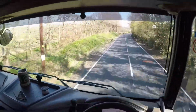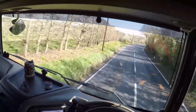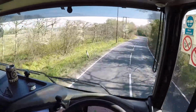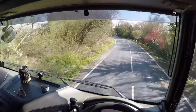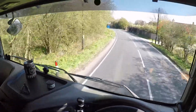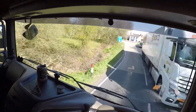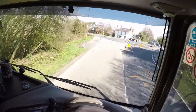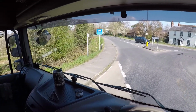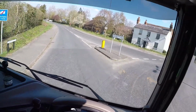Got the wing mirror pulled in a bit because it's a bit tight with trucks coming in the opposite direction. Don't want to be catching the mirrors or nothing. To the left-hand bend here, and then the place should come up on our left-hand side. That's great. No left turn unsuitable for HGVs. Well, that's where my delivery is. So I've got no choice. Unsuitable for HGVs, but I've got to go in there. That's where my delivery place is.